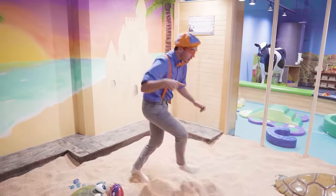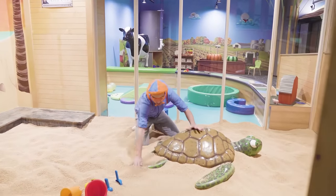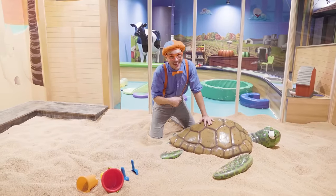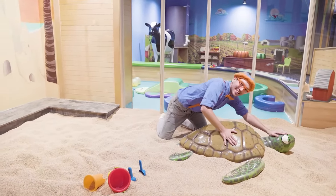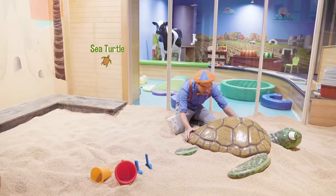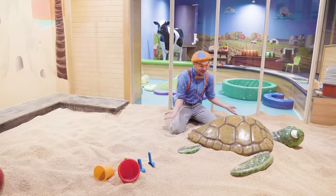Yeah! But look at this! There's another animal! Whoa! This animal is really big and likes to live on beaches just like a crab in the sand. This guy, he's a sea turtle. Whoa! And look how big his shell is! Whoa! It's bigger than my head!